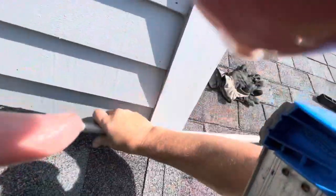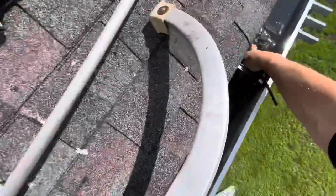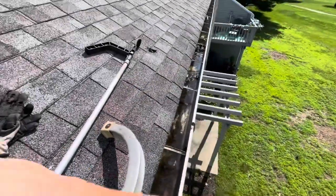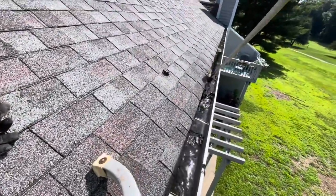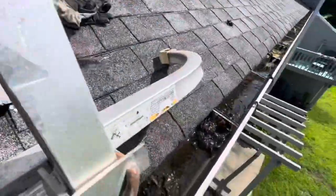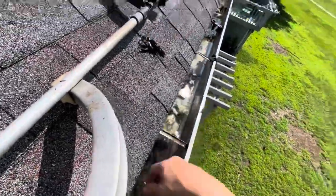Come on, boogies. Oh, there we go. Nice. It's starting to move. There we go. Come on. You can do it. Come on, boogies. Got plenty of water behind it there. They're coming. We may have to do one more little ladder placement over there.